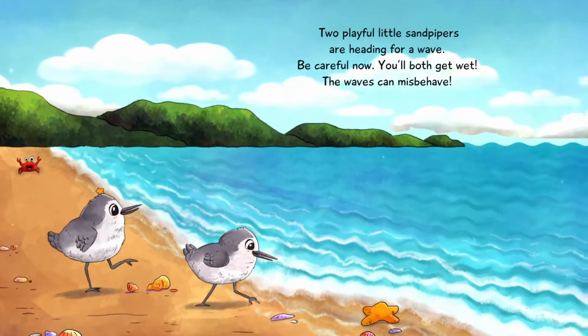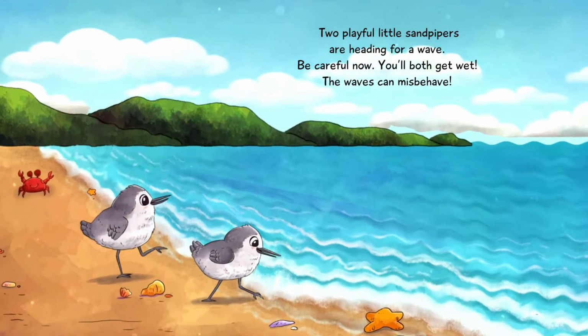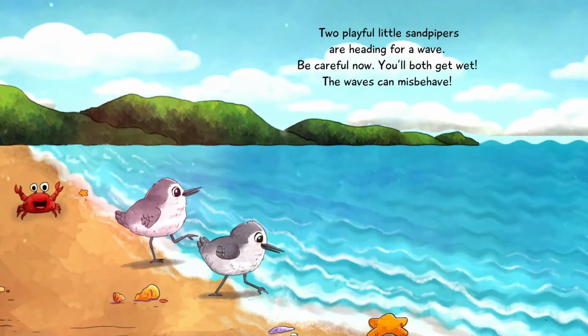Two playful little sandpipers are heading for a wave. Be careful now, you'll both get wet. The waves can misbehave.